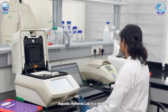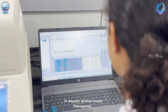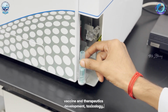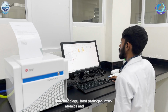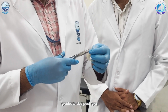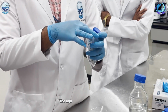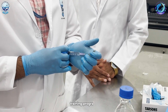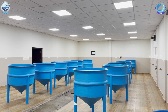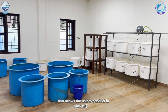Besides being a diagnostics and testing lab, the Aquatic Referral Lab is a state-of-the-art research facility undertaking various research programs in aquatic animal health management, including disease surveillance, vaccines and therapeutics development, toxicology, pharmacology, host-pathogen interactomics, and One Health. Facilities in the unit greatly benefit the graduate and postgraduate students in the university by giving hands-on learning experience. The Aquatic Referral Lab offers advanced training programs in aquatic animal health management and quality testing. The Biosecure Wet Lab Complex is a CPCSEA-approved biocontainment facility that allows the unit to conduct in vivo studies.